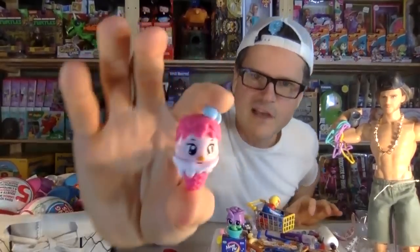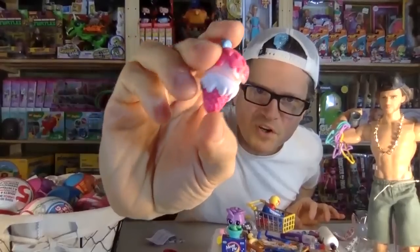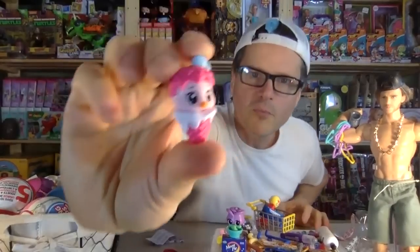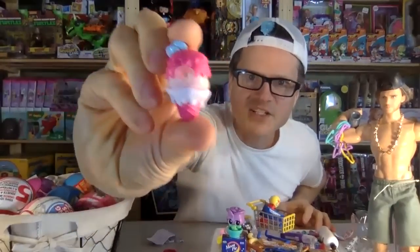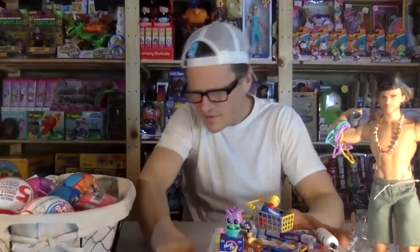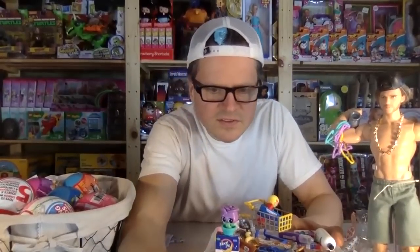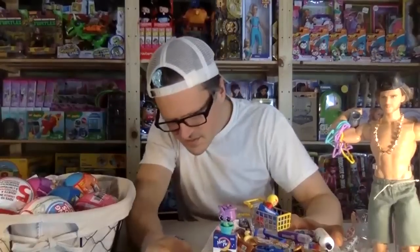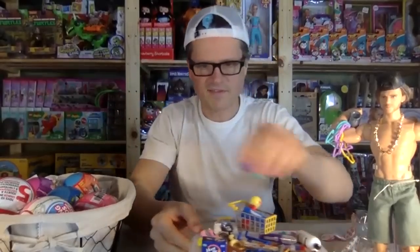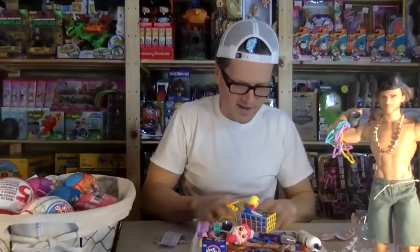another cute little figure. Looks very similar. It is a little ice cream bird girl, maybe. She's got very drippy hair, and she's got a blue bow in her hair, but I think she also has a beak, and she has a suction cup on the back of her head. So you can suction cup her to stuff. She's really cute. Again, another cute little figure. So I like that.